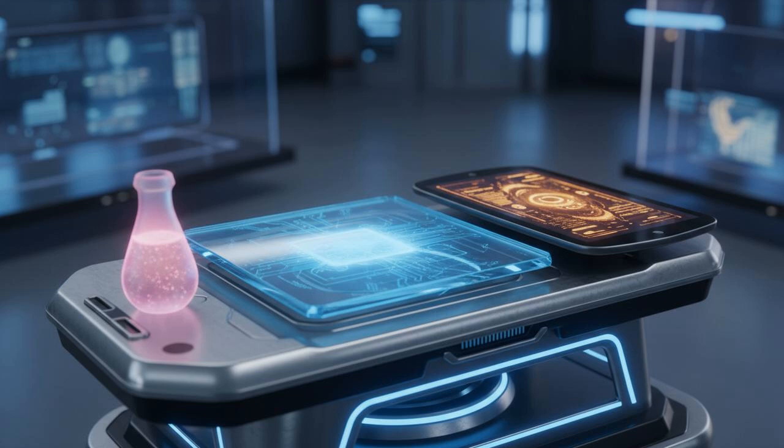DNA wins on density. Nothing beats it. You can hide an entire data center in a perfume bottle. It is perfect for deep cold storage, data you might not need for 100 years, or data you need to smuggle. But glass and ceramic win on access speed. Reading a glass plate is faster than sequencing DNA. They are better for warm storage, data you might need to access once a month.